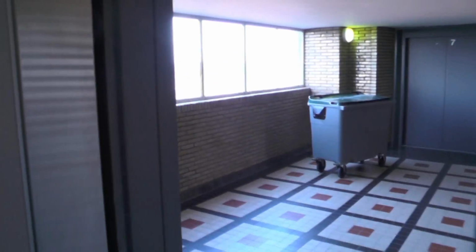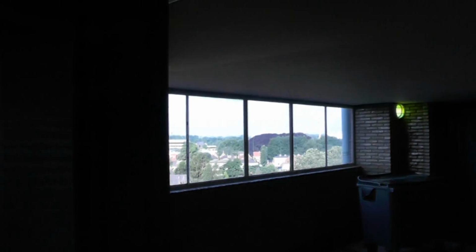They are very quick. They are classic traction elevators, I'm convinced. And here I am at level 5 with the Strijp-S skyline of Eindhoven. Really nice to see. I will drive back to the ground floor.